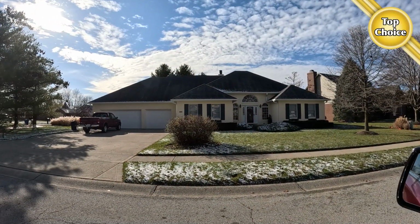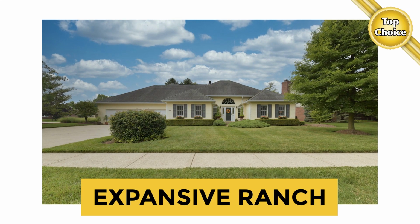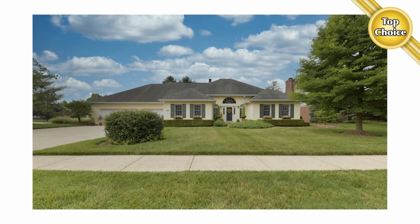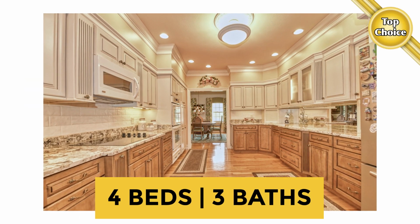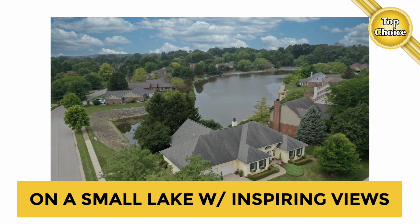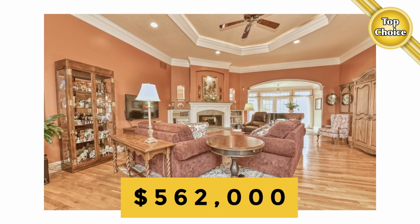Okay, this next one is at 289 Abbey Road. It's a big, expansive ranch, brick ranch at that. 3,272 square feet. It's a 4-bedroom, 3 full baths. It's on a small lake behind it with some inspiring views, and this one sold for $562,000.